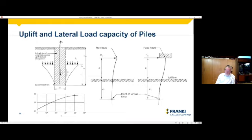The lateral resistance of piles is a complex issue requiring numerical methods of analysis. The simple method of analysis using a point of virtual fixity can be used for preliminary design, or where lateral load is a minor loading condition.